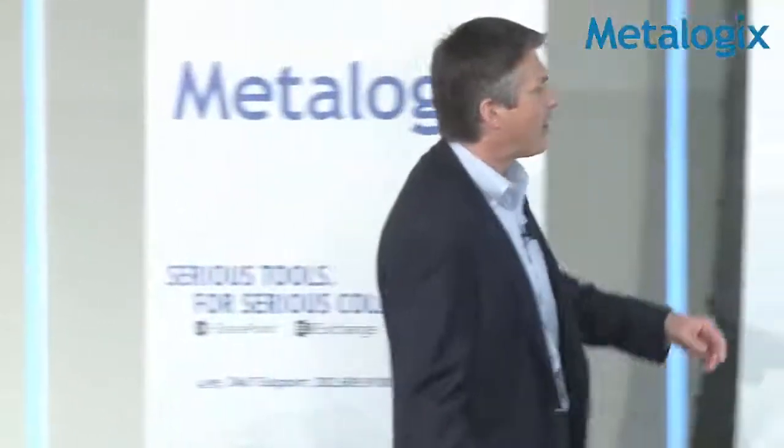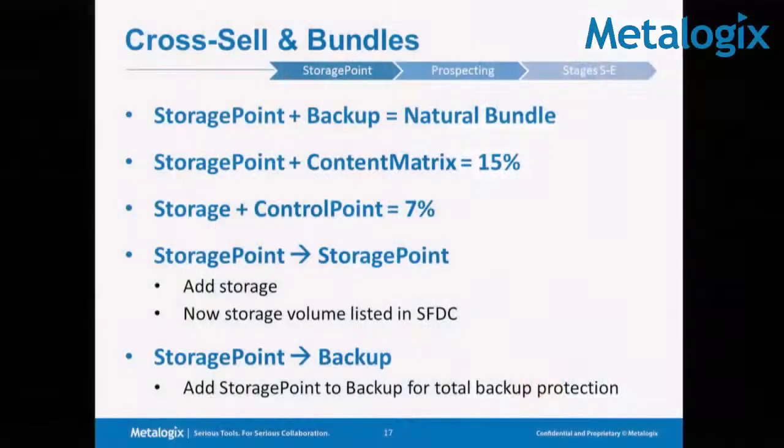ControlPoint is still pretty strong in there as well. 7% of the deals for StoragePoint were bundled right with ControlPoint. So you have some opportunities to be selling these products in there, because customers are re-architecting with Content Matrix and preparing for that new deployment. Huge value there.